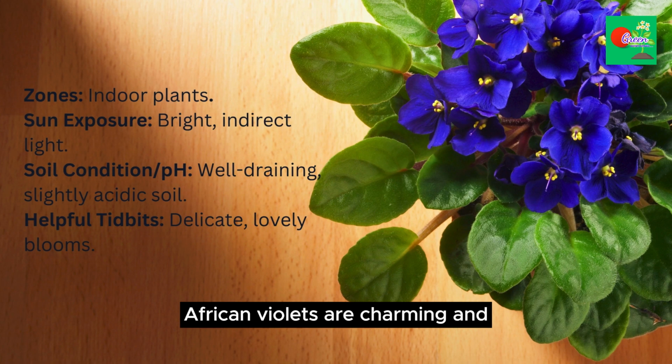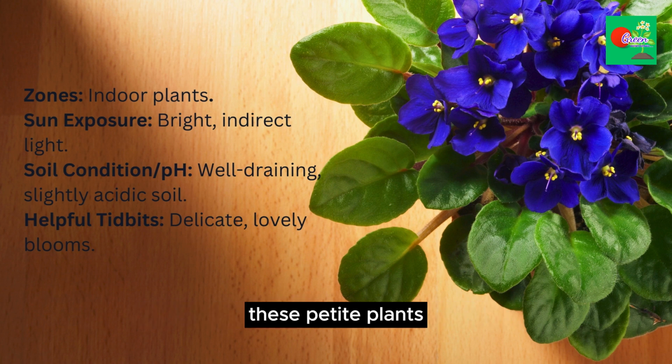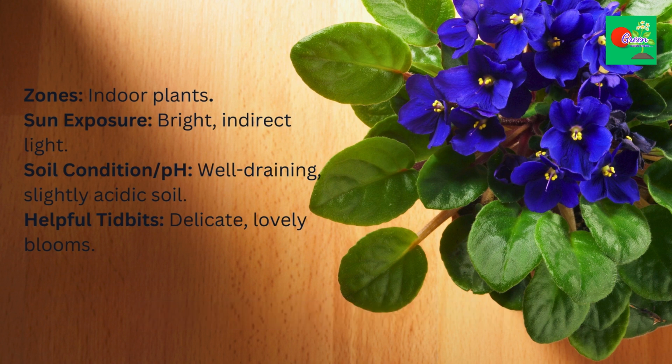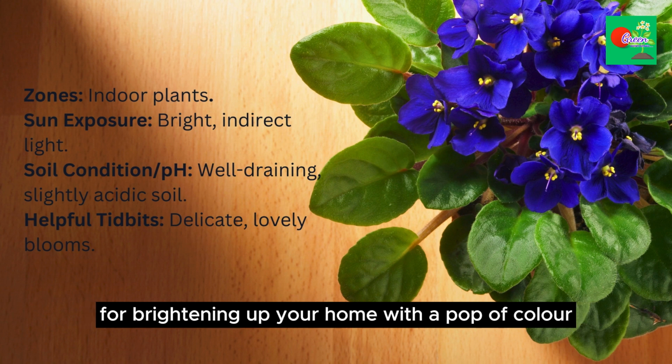African violets are charming and colorful additions to your indoor garden. These petite plants boast vibrant blooms and fuzzy leaves. Their compact size and easy care make them perfect for brightening up your home with a pop of color.